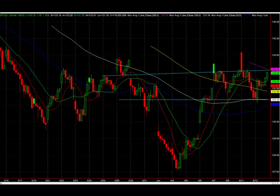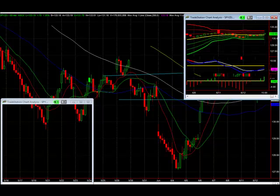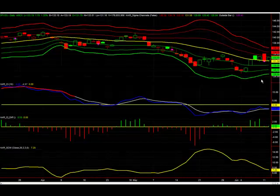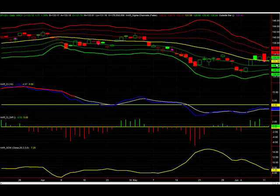Now let's look at the Sigma channels for the SPY to see how we're doing here. This is the daily chart, taking almost half of yesterday's loss, as you can see here. We broke the 0.6 line to the upside. Pretty good action. We're now at the positive 1 sigma, 133. So that's good for the market. CI is now flat. There's nothing happening here.